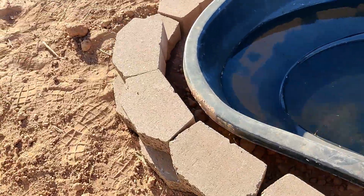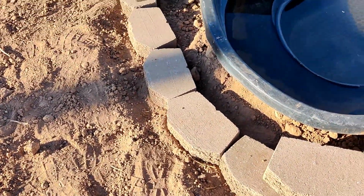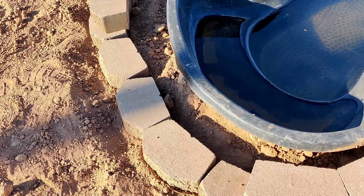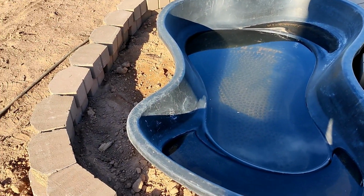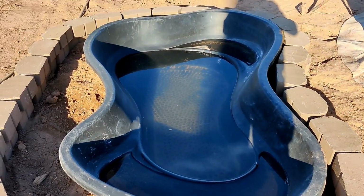Well, as you can see, I ran out of bricks. So I suppose that means I'm a few bricks short of a full load. So we'll go ahead and continue on with what we need to do, what we can do at the moment, and then we'll pick up some more bricks later.